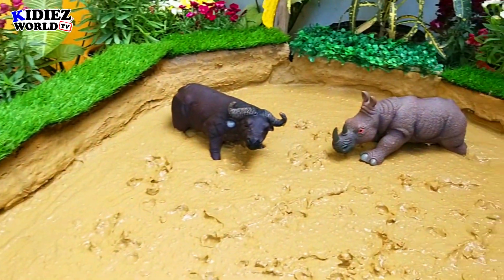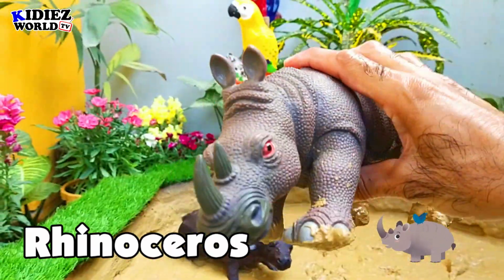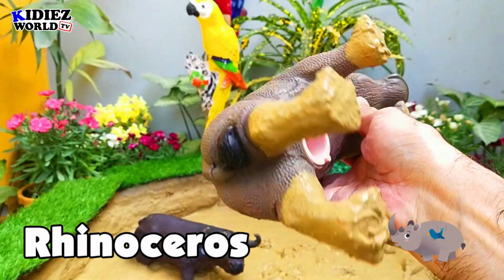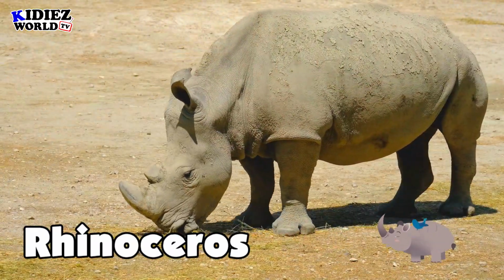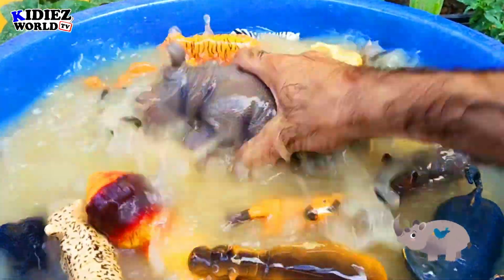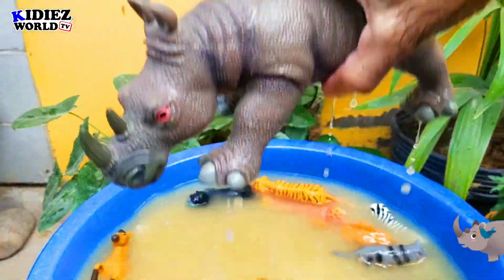And the next one is this big one, African rhinoceros. This rhinoceros is very big and one of the biggest animals in my collection. By diet, rhinoceros are herbivorous and they are very big animals. The speciality of this animal is they have big, very sharp horns just above their nose. Rhinoceros.